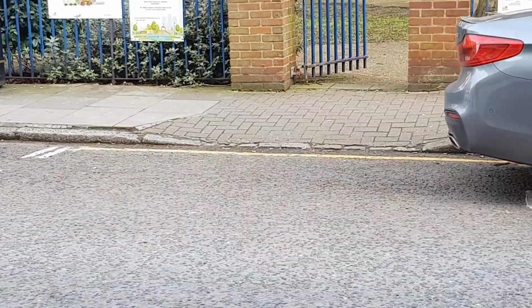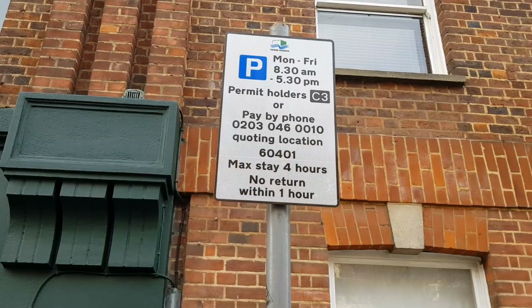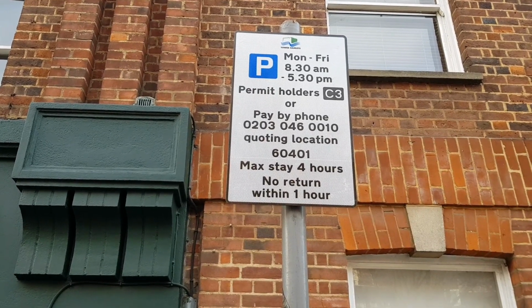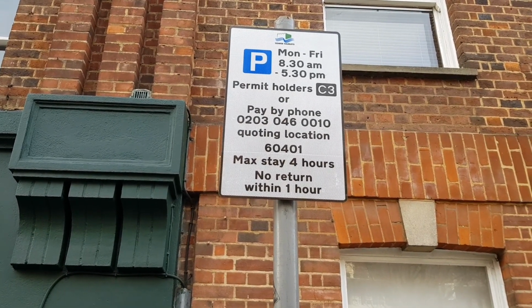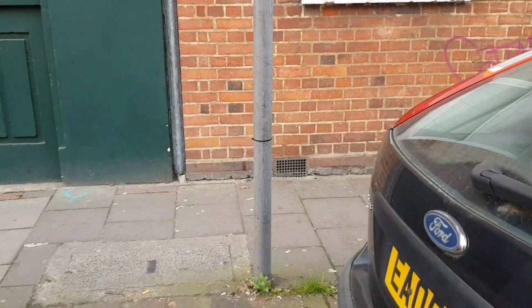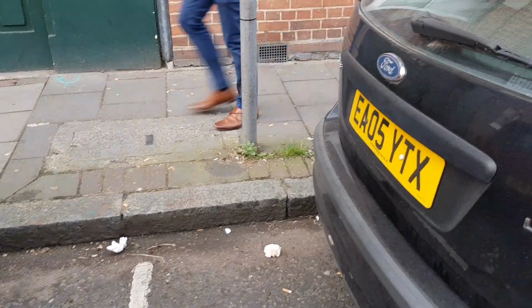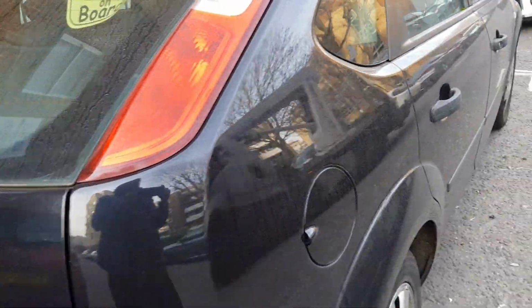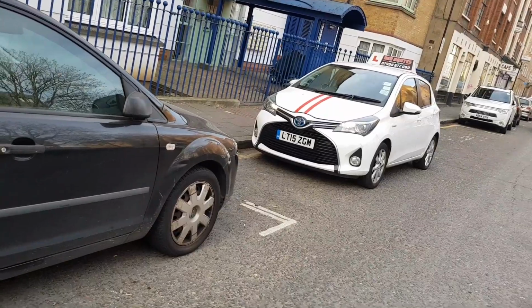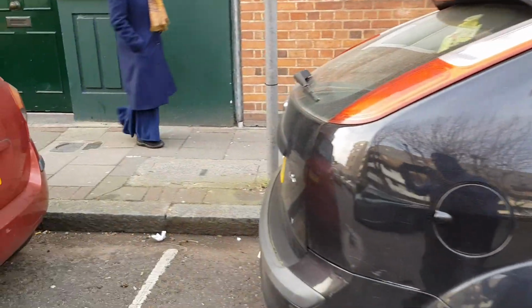So I will show you another sign here. Look at this sign. So this sign, permit holder and pay and display. So you can see this sign. So here parking only permit holder, and if someone pays by phone, so you can park like this.